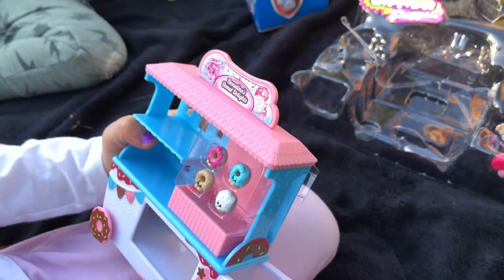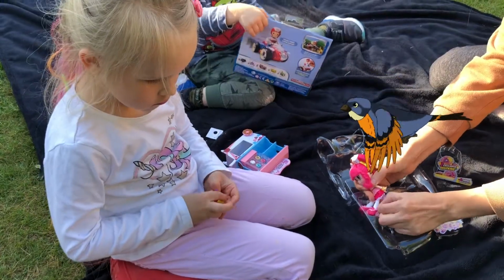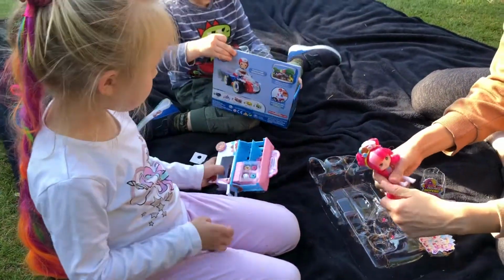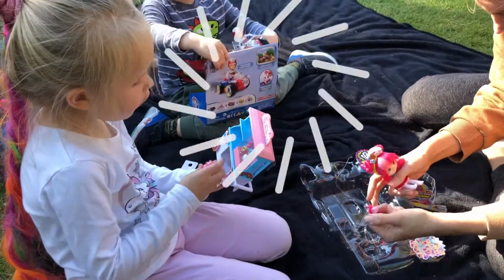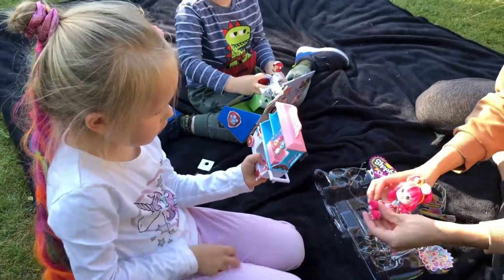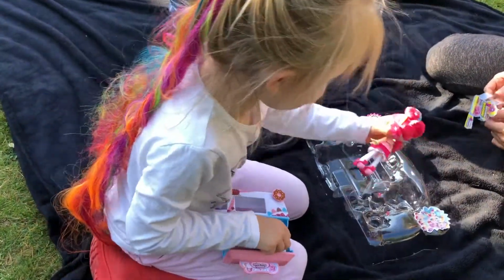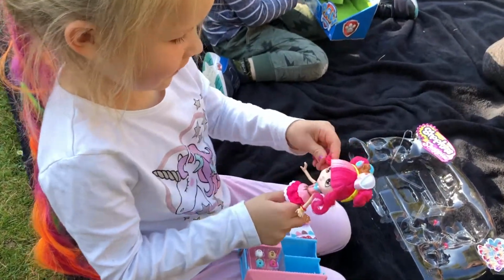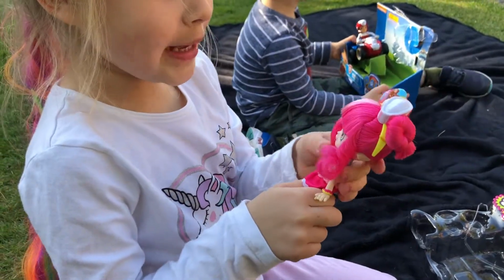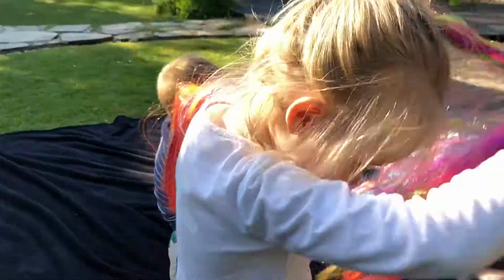No, it's gonna fall off. No, they won't. But they won't come off. Oh. Can you see? There's not enough space, Mama. There is enough. Ariella, take a girl. Yeah. Wow. I take this girl out. Show me. Wow. Look, she has bands. What color is her hair? Pink. Oh, this is so rainbowy.